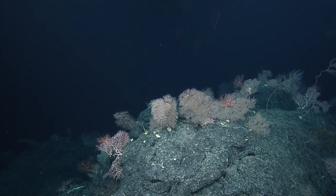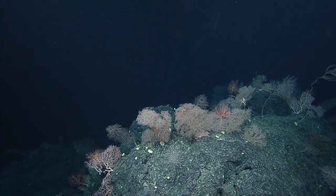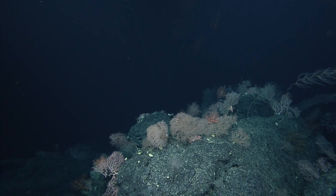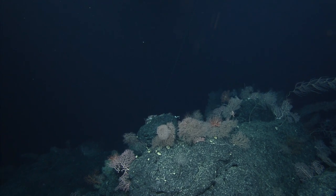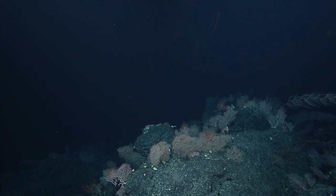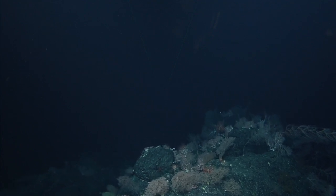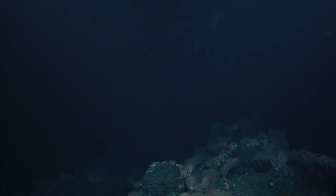This will be sample 47? That's correct. And we're going on that in Niskin 4. Niskin 4. You can see how the coral's bent over with the current. It's just screaming over the top of this. Which one's 4? Maybe 5 and 6 have been triggered already? 5 and 6 have been triggered. Okay, great. Thank you.